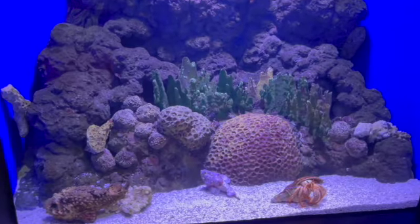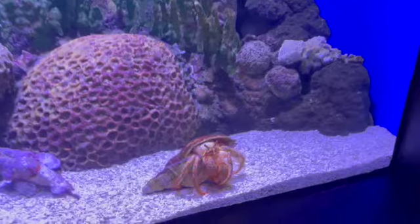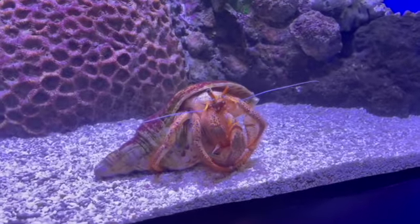Next up here, we have 3 different species, so I gave you guys a little freeze frame to go ahead and try and find them. If you can't find them, go ahead and just pause the video and see if you can find all 3 species. 2 are pretty obvious, 1 is pretty hard to find. So we'll just go ahead and start off with the most obvious guy right here.